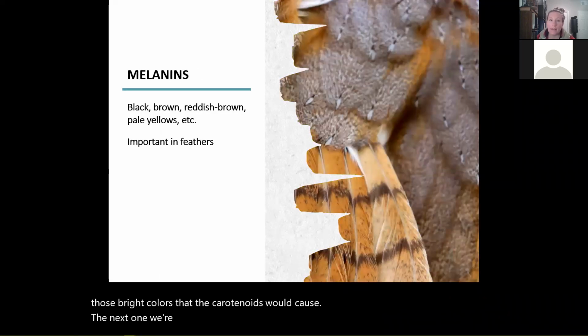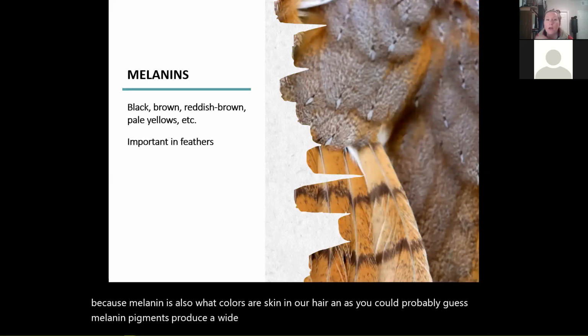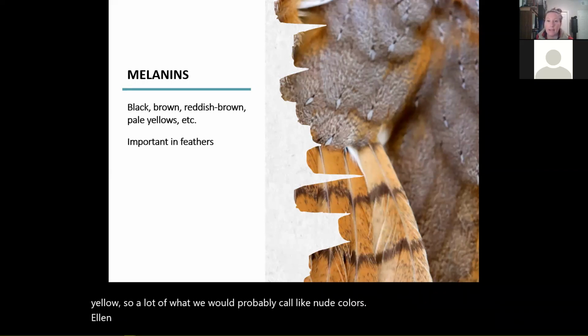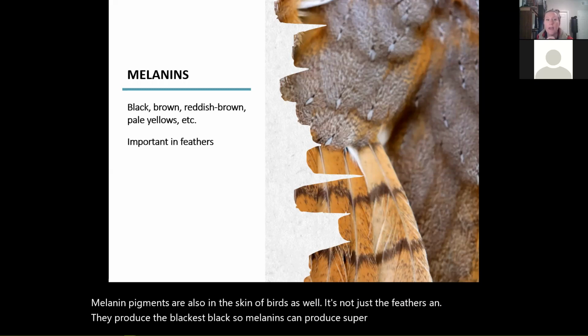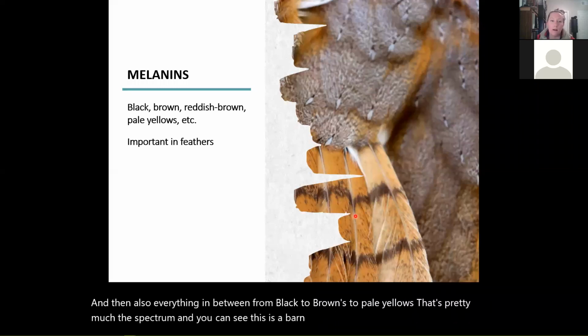The next one we're going to talk about is melanins. And we're probably very familiar with this because melanin is also what colors our skin and our hair. And as you could probably guess, melanin pigments produce a wide range of color, but they're the browns, the blacks, and pale yellows. So a lot of what we would probably call nude colors. And melanin pigments are also in the skin of birds as well. It's not just the feathers. And they produce the blackest black. So melanins can produce super, super dark feathers. And then also everything in between, from black to browns to pale yellows. That's pretty much the spectrum. And you can see this is a barn owl, and these are all probably melanin pigment colored feathers here.